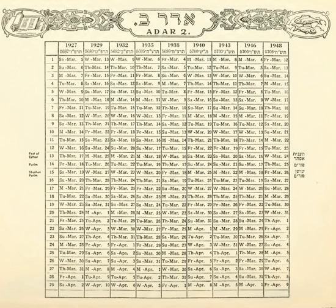The molad can be calculated by multiplying the number of months that will have elapsed since some preceding molad whose weekday is known by the mean length of a synodic lunar month, which is 29 days, 12 hours, and 793 parts. There are 1080 parts in an hour, so that one part is equal to 3 1/3 seconds.